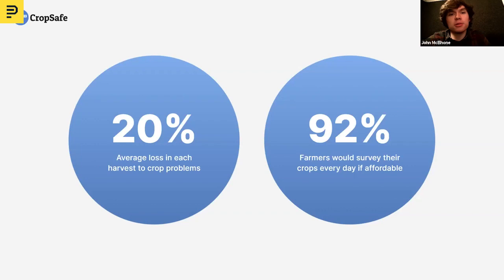Right now, it's not. So we built CropSafe, and we figured why not let technology do this job for us? CropSafe allows farmers to create alerts and receive insights on the condition and health of their farm. All data gathered remotely from thousands of weather stations across the world, soil probes and satellites orbiting 500 kilometers above our head.